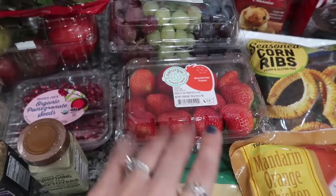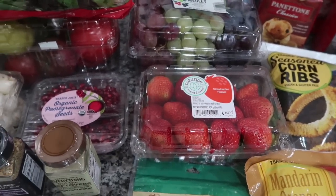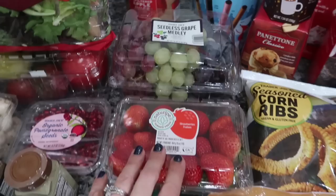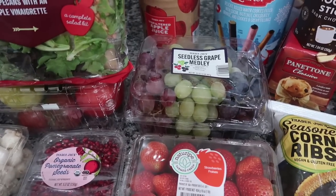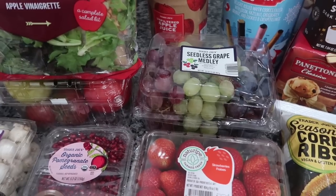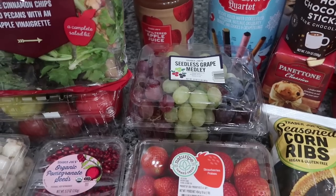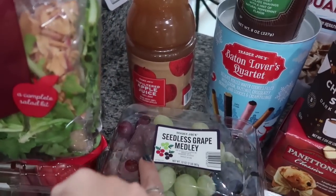Got some strawberries. I need that for the kids. Plus I'm doing a strawberry balsamic crostini for Friendsgiving tomorrow. So I needed strawberries for that. This was a great deal, $5.99, you guys, for the purple grapes, the red ones, and the green ones. I love the variety because my kids like all the different kinds. I think $5.99 for that whole container is great. So I got that for the kids.